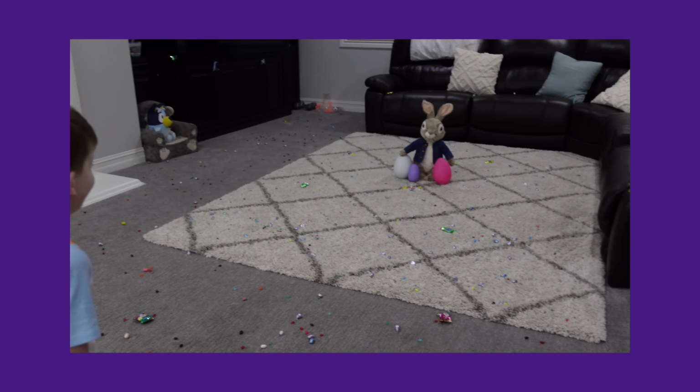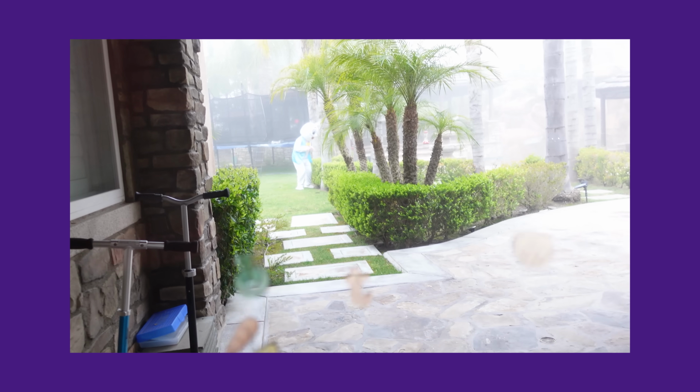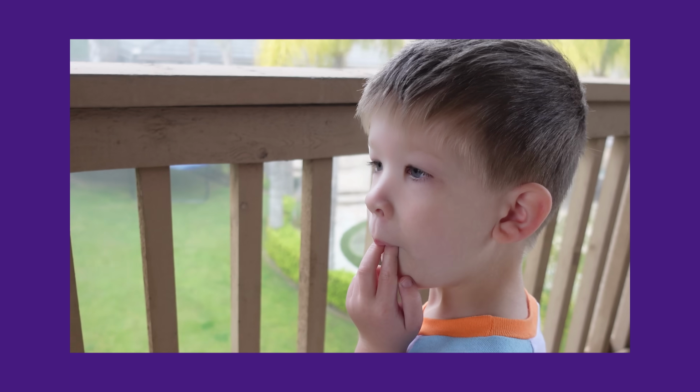What in the heck? It's an Easter bunny. Outside. Yes. What? Oh my goodness. All right, we gotta find the Easter bunny now. Nothing over there. Oh, there's nothing down there either. What's the bunny doing in your backyard?